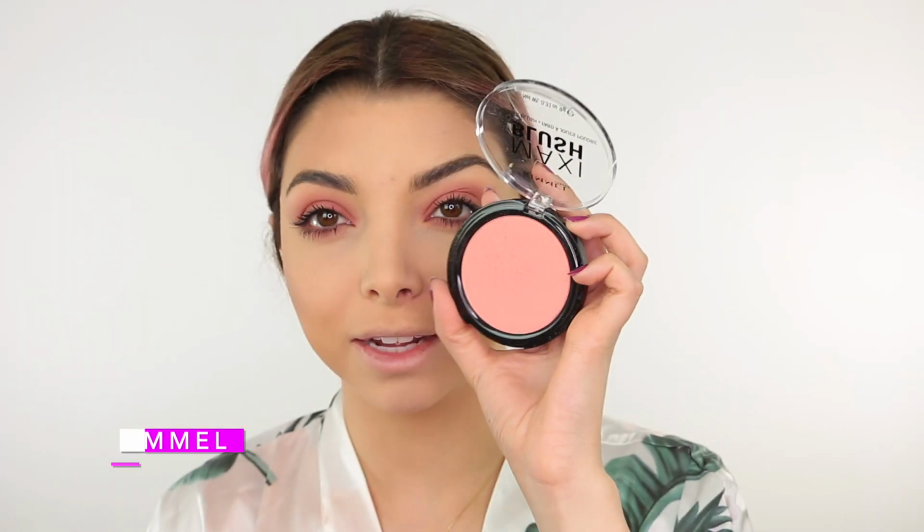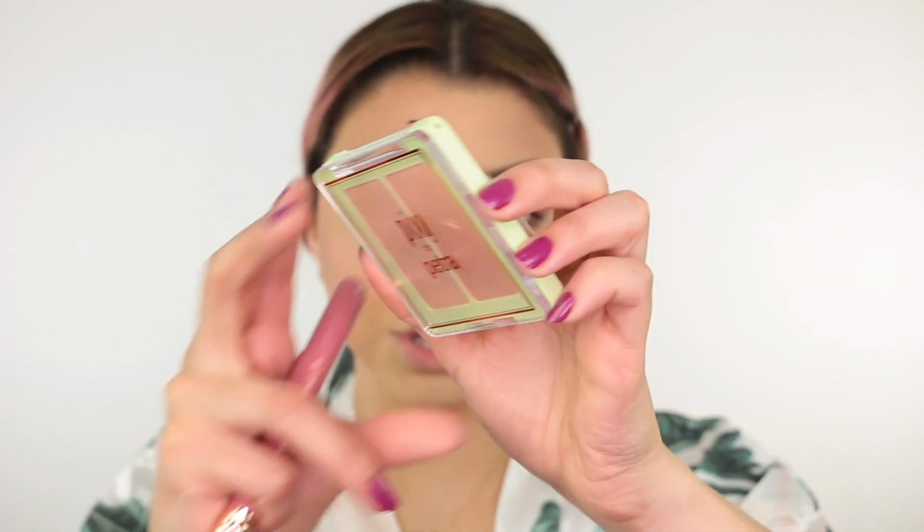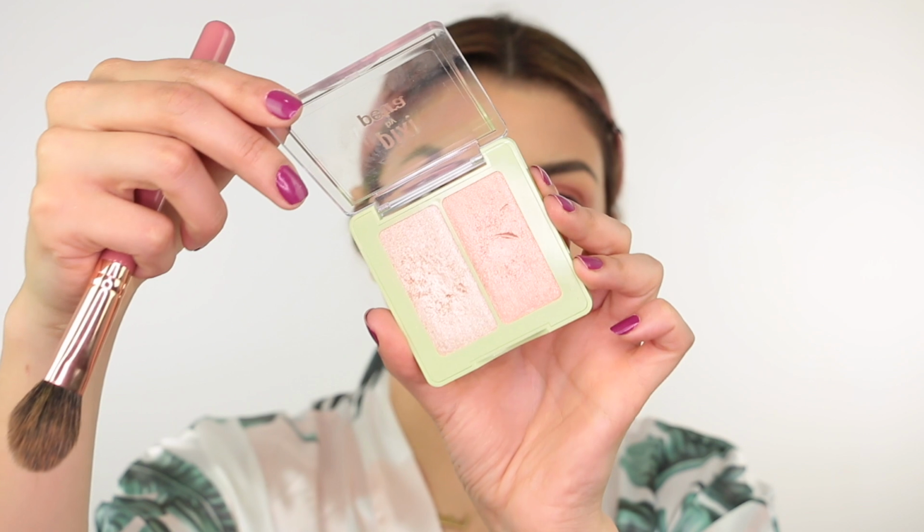Okay, so now I'm going to apply a little bit of blush, and I'm going to be using this Rimmel Maxi Blush. I actually really like this shade. It's a peachy shade called Third Base, and it matched me very well, like the eye makeup, the pastels going on. So with the same brush, and for highlight, I'm going to be using this duo from Pixi. It's called Subtle Sunrise, I'm going to be using this one.